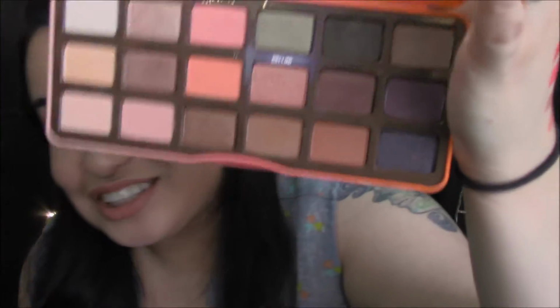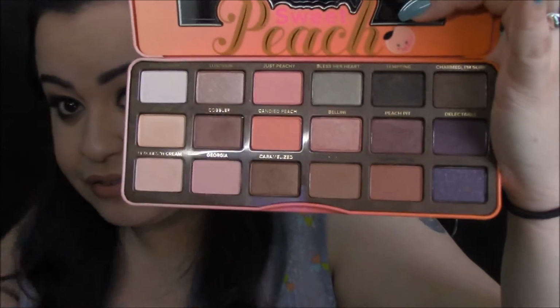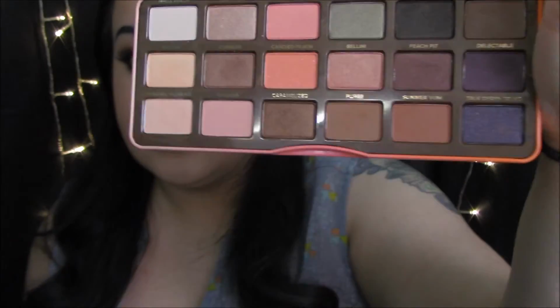So here are the shades. I don't want to blind y'all with the mirror. It doesn't fold back because it's a tin case, which I really love. So those are the shadows. They're just so freaking bomb, and I'll swatch a couple of my favorites. Hopefully my boobs aren't hanging out. Okay, I'm going to swatch darker shades and then lighter shades. No, lighter shades and then darker shades.